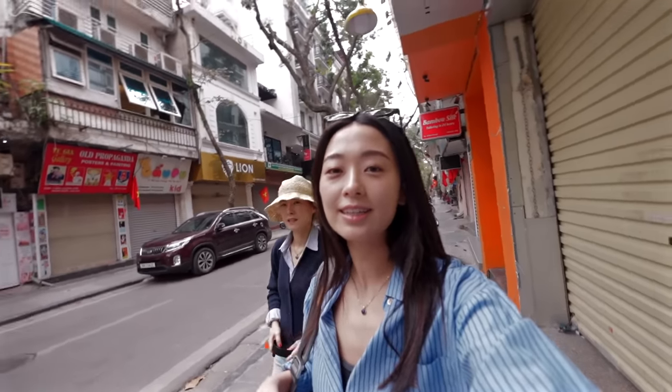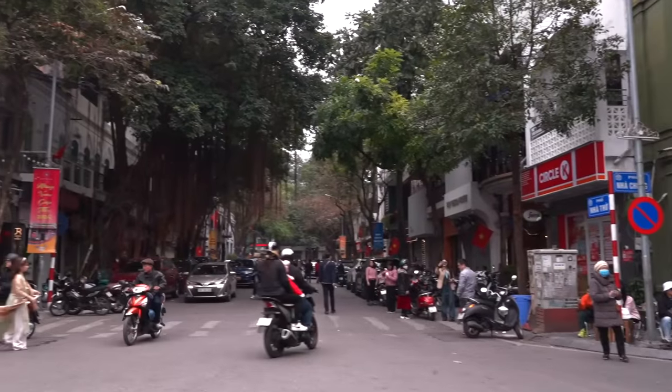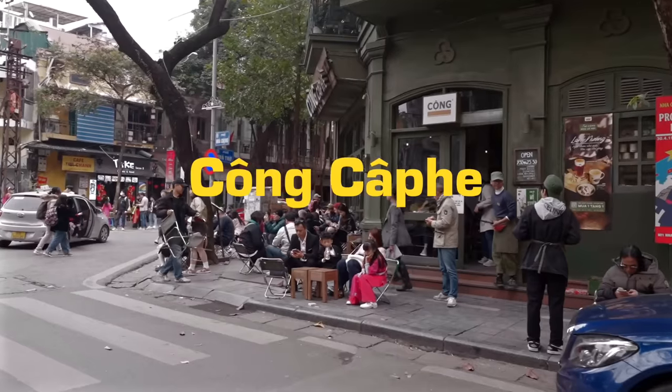Good morning. It is our day two in Hanoi. And today's the day after the fireworks for Lunar New Year. So everything's a little bit sleepy, except for the coffee shop. Look at the coffee shop right in front of St. Joseph's Cathedral.